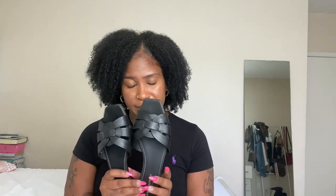And the last pair I have is these Saint Laurent. I think it's called tribute sandals or tribal, something like that. But baby, these are real comfortable. Now, they're just like the Hermes. They take a while to break in, but when they do, baby, you can wear them all day. They're real comfortable. I love them. They're so classic. Black. You can't go wrong. I love the detail in it. I like the fact that if you don't know, you don't know it's Saint Laurent.